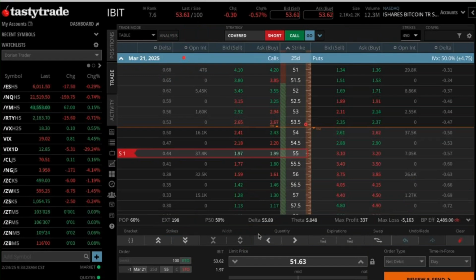When you're setting up a collar strategy, you want to buy a put the super majority of the time, not 100% of the time, but darn near 100% of the time. You want to buy the put for less than what you're receiving from the call. So if you're receiving $195, $196 for selling the call, then you want to buy a put for less than that. So in this case, we can buy a put at the 52.5 here if we wanted to, or the 52. Let's just do the 52 for example purposes.